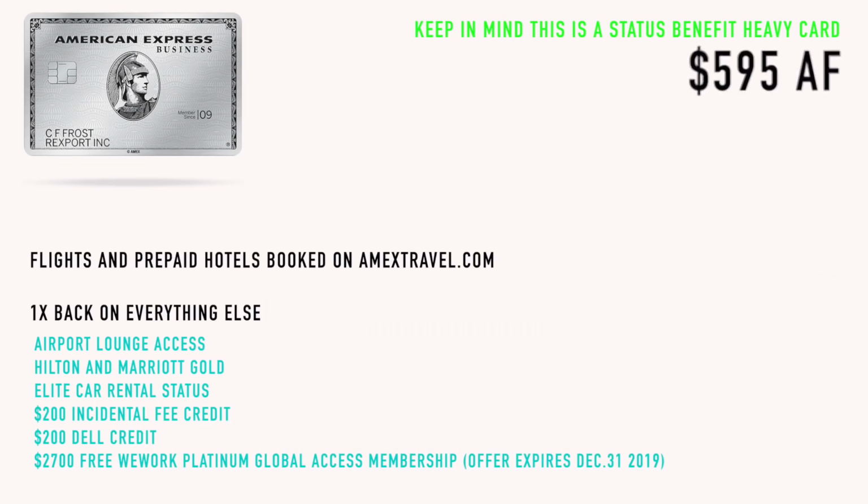So this card has an annual fee of $595, and that is definitely not a little amount, but it does offer a good amount of benefits that I'm about to go through and share with you guys.